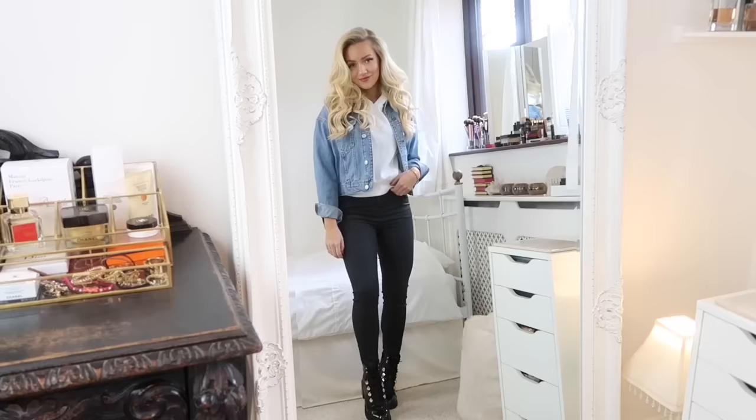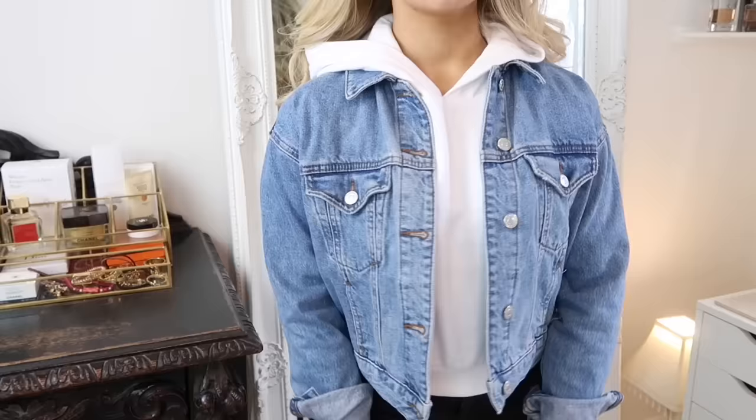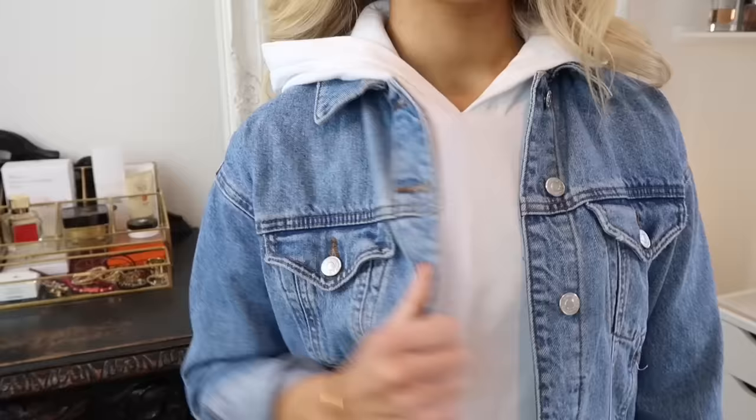So for my first look, I'm wearing a denim jacket and a pair of black coated jammie jeans from Topshop with a white hoodie from Bershka. One of my favourite ways to dress if I think it's going to rain is to wear a hoodie underneath my jacket. That way I have a hood if I need it. And you could do this with any of your jackets, not just a denim one. It's great to layer like this too.